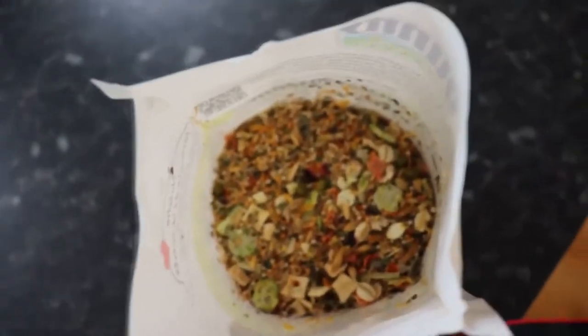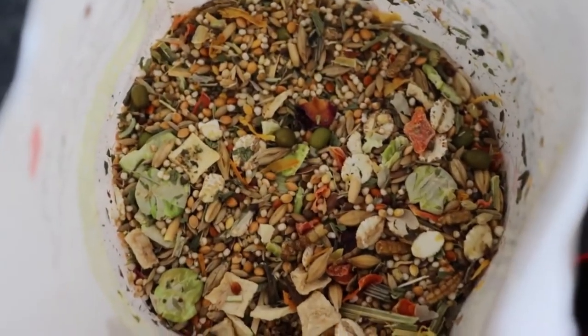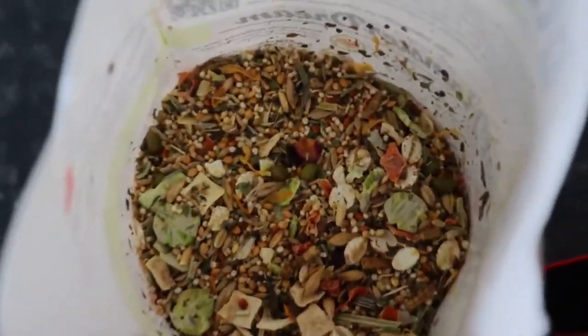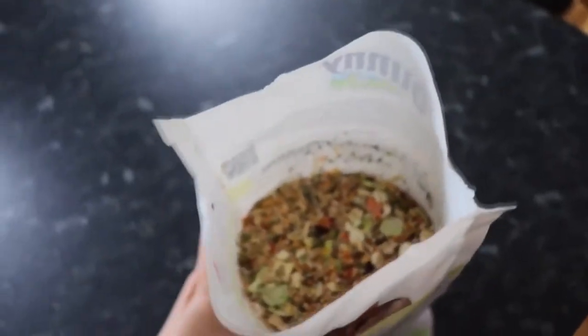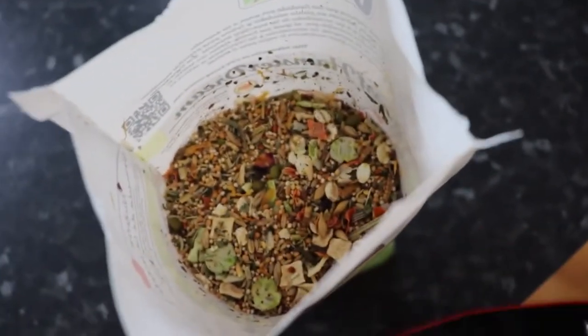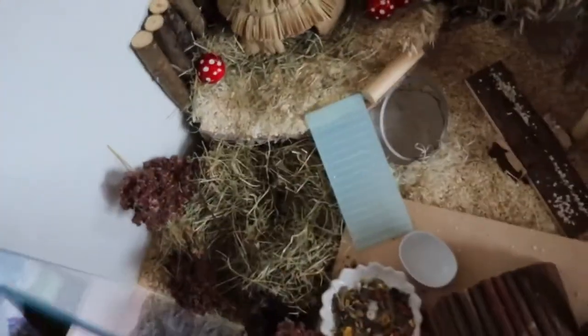So I just open up the package right now. So this is how it looks inside right now. I think it looks pretty good and it smells very natural. And yeah, gonna see if my hamster likes this one. I hope so. I'm actually gonna try right now because I see that she's up and running.